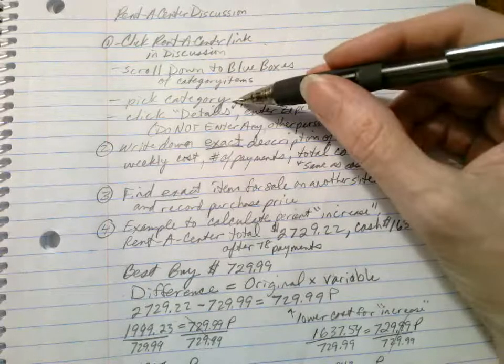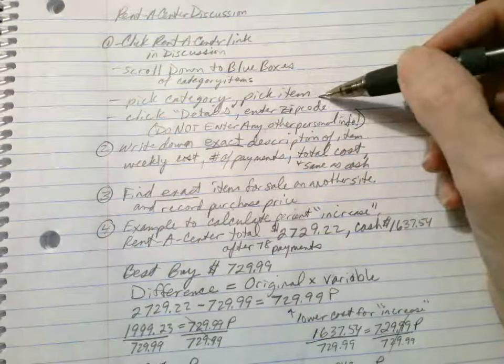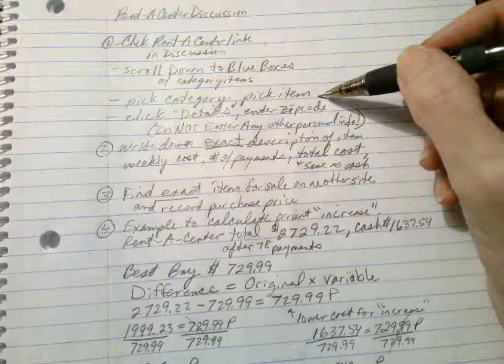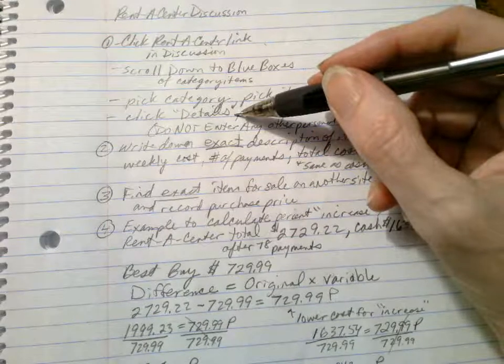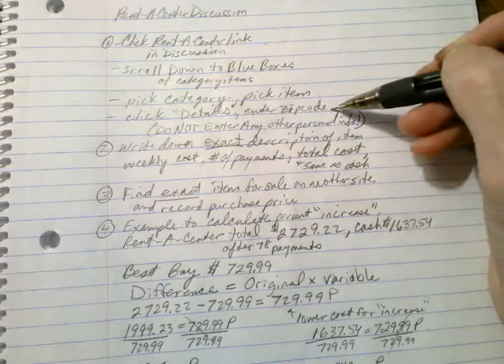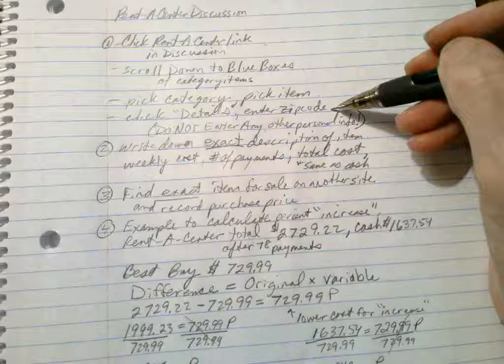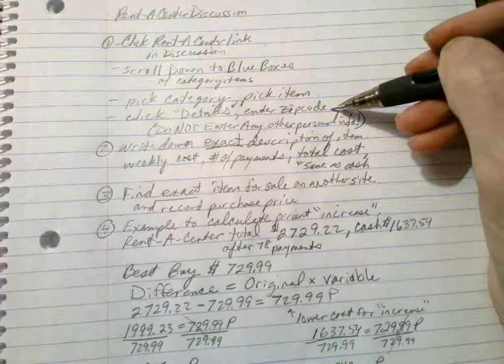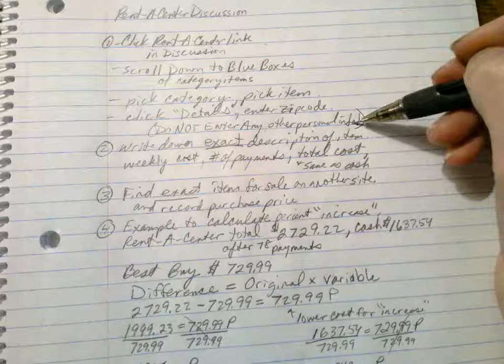Okay, so I want you to pick a category. I picked computers. Then pick an item, and I picked a laptop. And then I clicked the word details. When I did that, it asked me for my zip code because what they charge depends a lot on where you're purchasing it from. So you can put a fictitious zip code or you can put yours. It doesn't really matter. Just don't put any other personal information on that site.